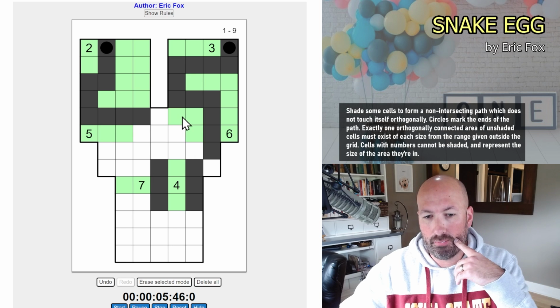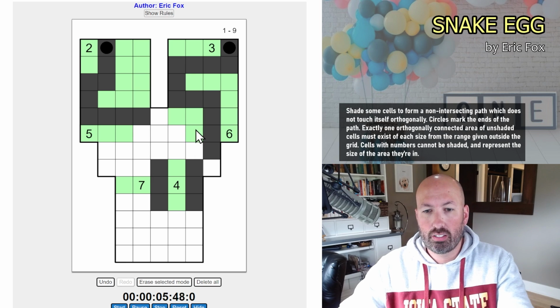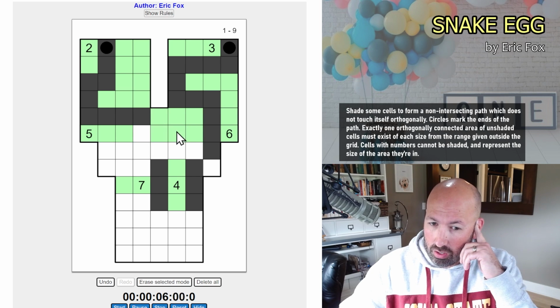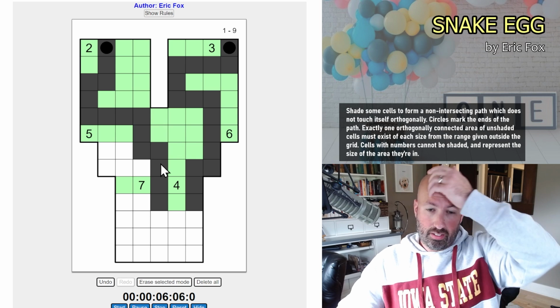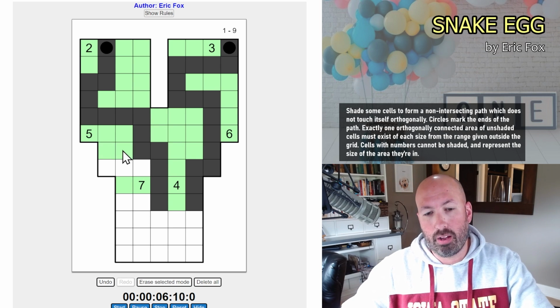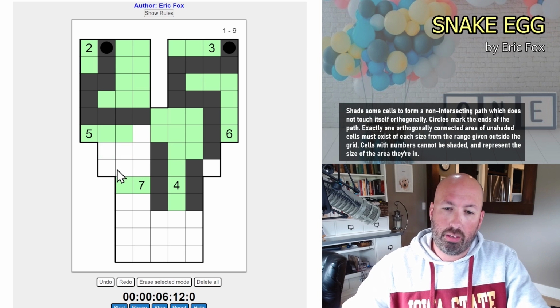It's got to be, oh, this has to be 8 or 9. No, it has to be 8 because we've already got 9, and we've got 4, 5, 6, and 7, and 3. So this has to be size 8 here. So this has to be pretty big. So there's 6, 7, 8. We could do that. I mean. Oh, but the 5 over here is the problem because we need to, oh, okay, yeah, back up.